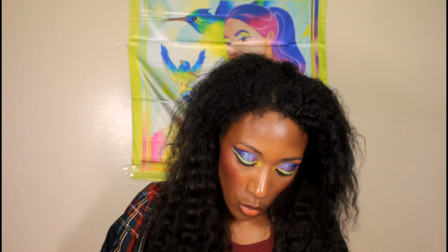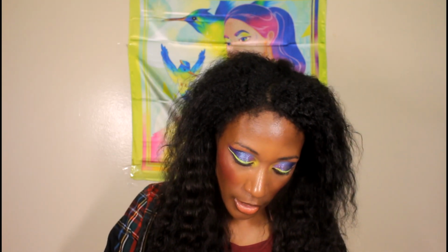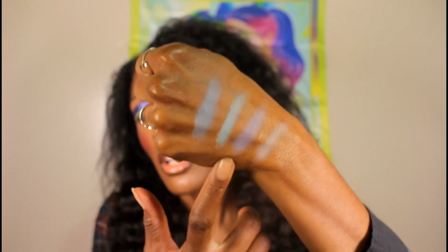I will say I like the purple shade in the Solman palette better than I like the purple shade in Angie's palette, just because I feel like it's a little too light for someone with my skin tone. So this is Solman, and this is Angie. See what I'm saying about the purple in the Solman palette? Angie's just looks a little too light. It's like a white with a little bit of lilac to it, and I feel like because of my skin tone that would be awfully ashy on me, so that's personally why I'm not a huge fan.